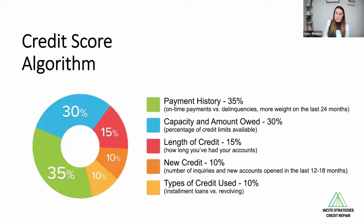So inquiries, very minimal, approximately 1 to 5 points on average for an inquiry. And there's a lot more specifics to mortgage inquiries.